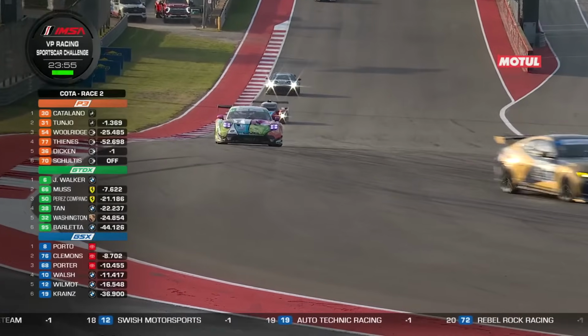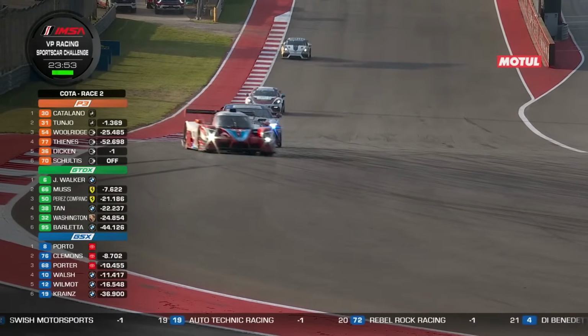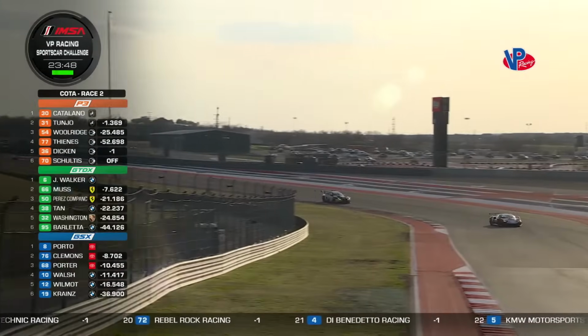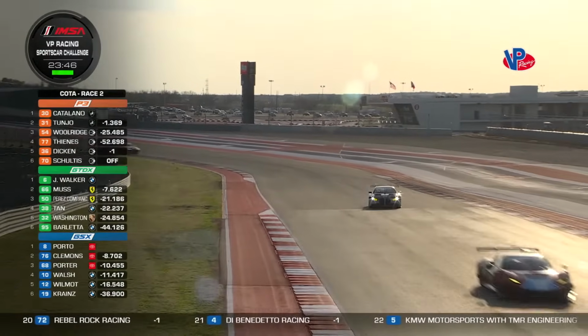So Samantha Tan, who's had a quiet start to the season, solid, did win in the Bronze Cup earlier today, but has a chance for an overall podium. She can make this pass here in the final 23 minutes.